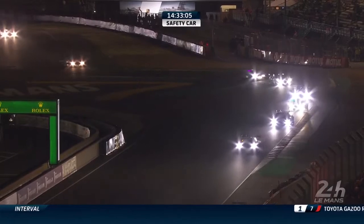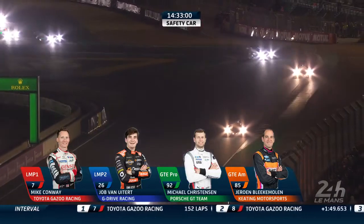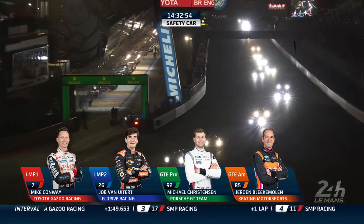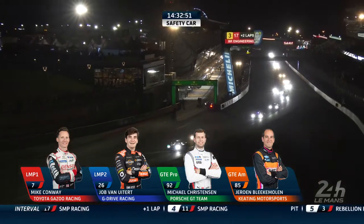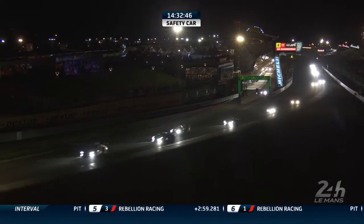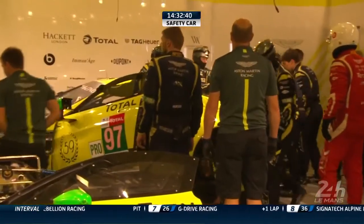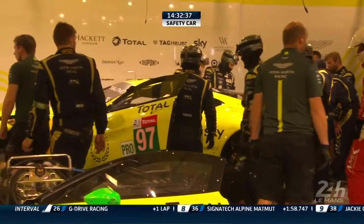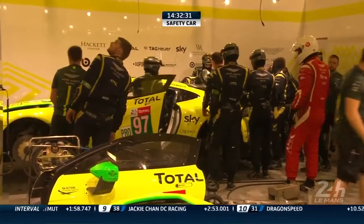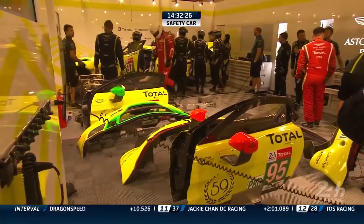The good news is it hasn't split up the GT Pro battle. Petrov in the SMP car into the box, as is Bruno Senna in the Rebellion. You can see them waiting at the exit, probably Senna, or it could have been the Labra as well, but he'll let this bunch of cars by and then he'll be able to join on the tail of it. Yeah, the pit exit is closed whilst the safety car and the train is going past the pit exit. If there is no safety car or cars on the pit straight, then the pit exit is open.